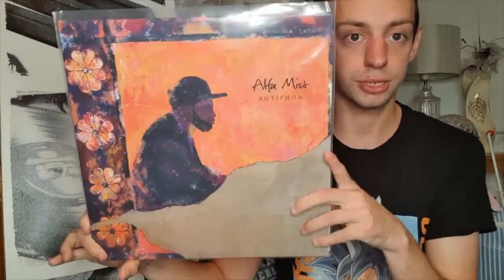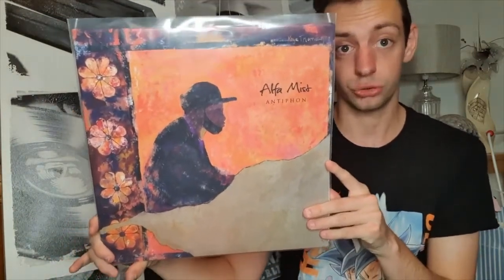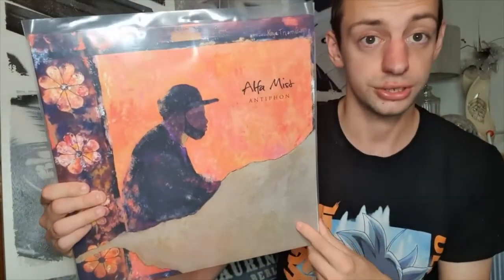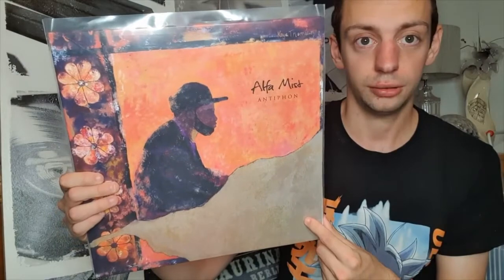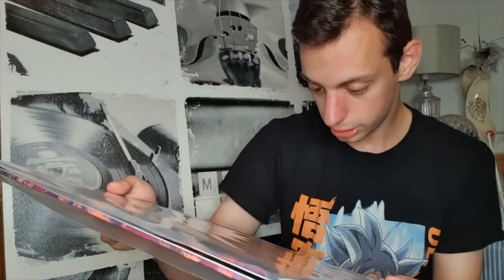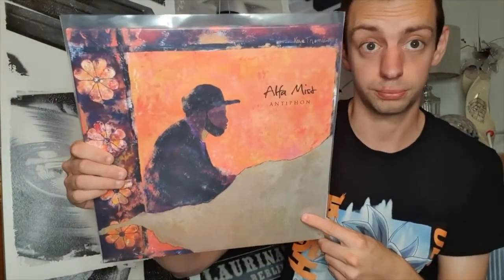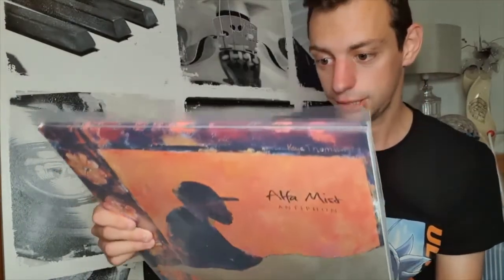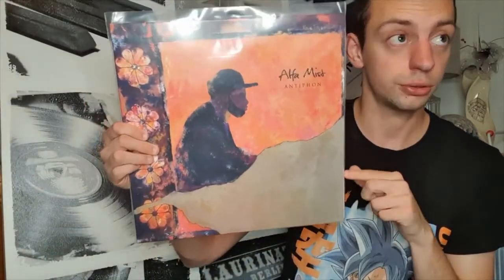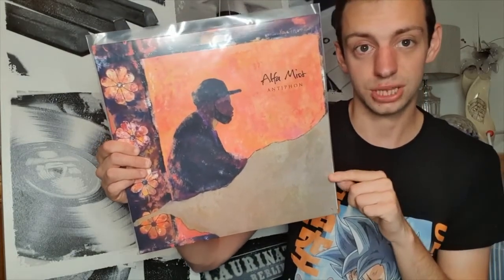Alpha Mist, Antiphon. One of my favourite modern jazz albums, even though I only discovered it literally like 6 months ago. This is the January 2020 reissue. I had a good deal on this on Discogs, so I bit the bullet on it and got it. Yeah, I love this album. Alpha Mist has got a couple more albums after this, but this is easily his best album.